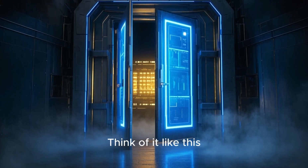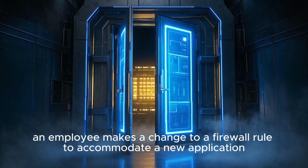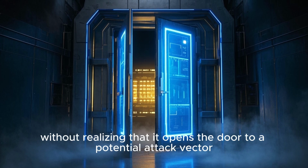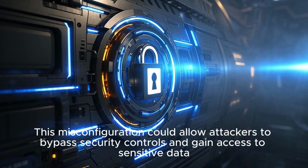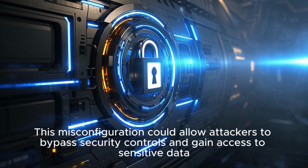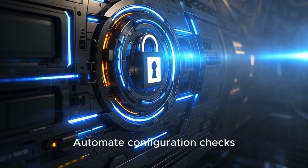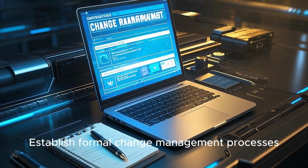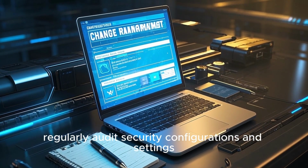Think of it like this. An employee makes a change to a firewall rule to accommodate a new application without realizing that it opens the door to a potential attack vector. This misconfiguration could allow attackers to bypass security controls and gain access to sensitive data. How can we avoid this risk? Automate configuration checks, establish formal change management processes, regularly audit security configurations and settings.